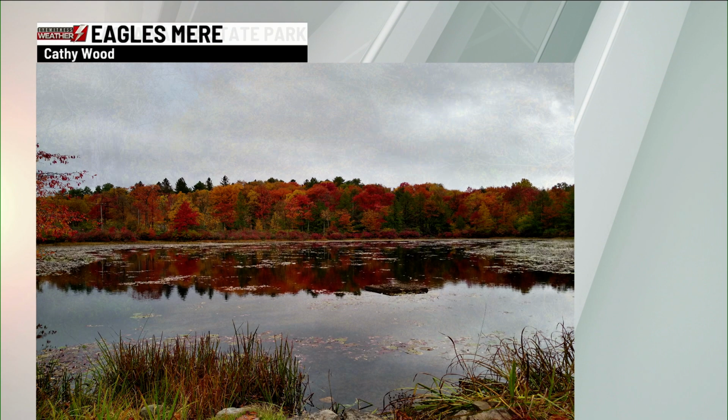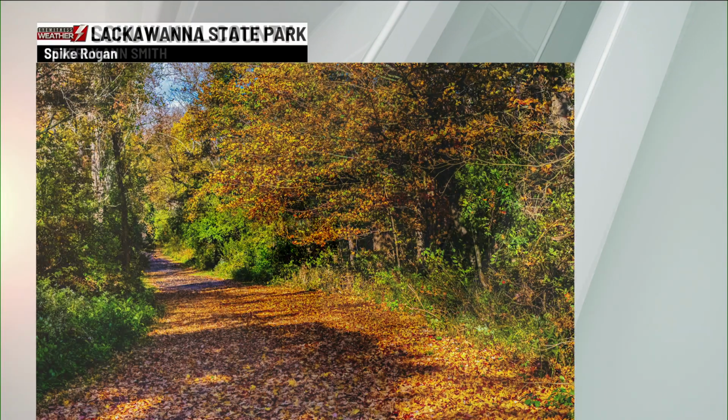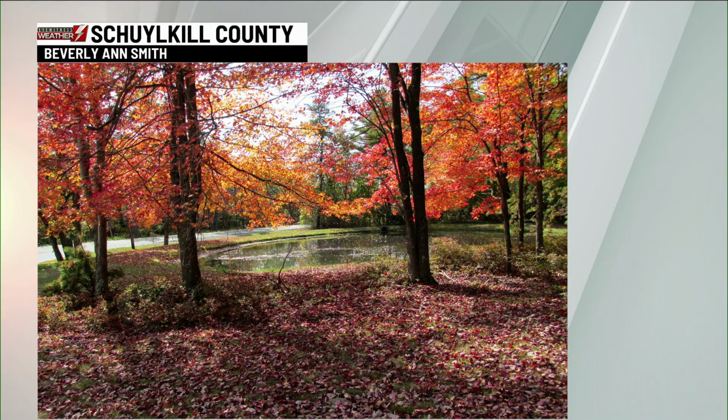Eagles Mere from Kathy Wood. In Lackawanna State Park, you can see some of these leaves actually starting to fall. Gorgeous image from Spike Rogan, as well as Beverly Ann Smith in Schuylkill County. Please continue to send in your pictures. We love to see them here on Eyewitness News.